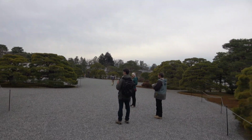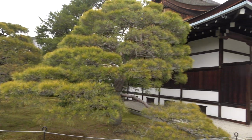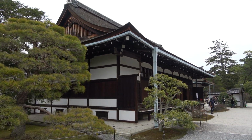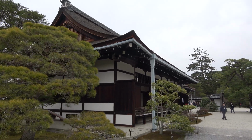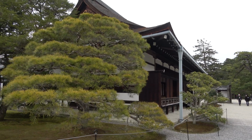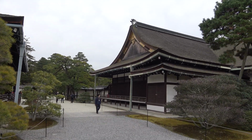Looks like a garden, but they used to have an important facility. They used to have a kitchen. So they prepare special meals in the kitchen around here. But after they constructed a new residence for the emperor, they moved the kitchen inside the new building.